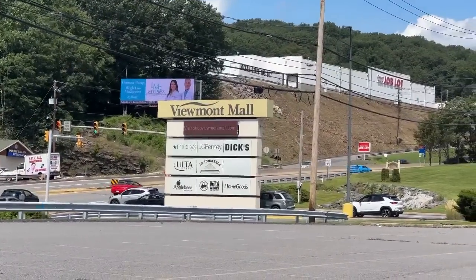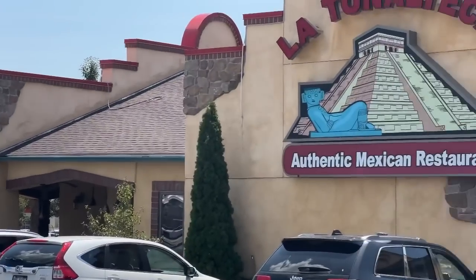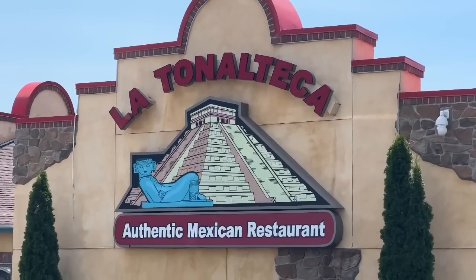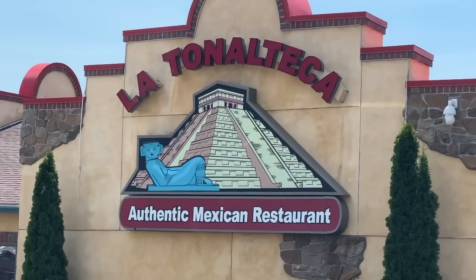But anyway, now, you guys, I'm heading to stop number 3, which is something to eat. I have a place in mind. I have to put it in the GPS, but I have half an hour now to make my way back to my car and get moving to the restaurant that I'm heading to for some lunch. See you guys when I get there. All right, guys, I am at Vermont Mall and I'm heading to, ta-da, La Tonalteca, authentic Mexican restaurant. So let's head inside and have some Mexican lunch.